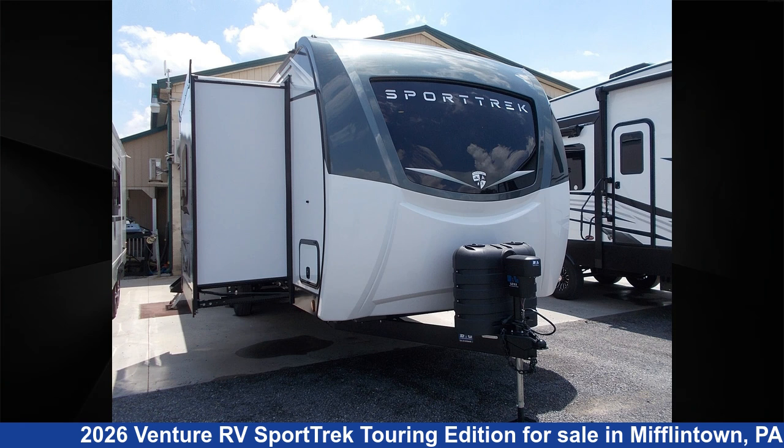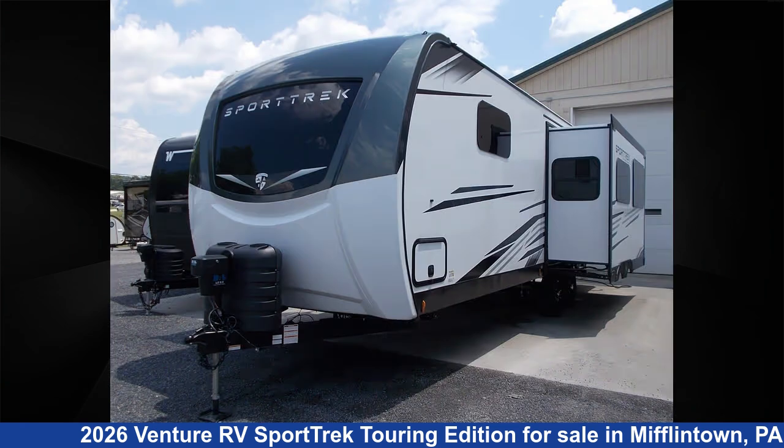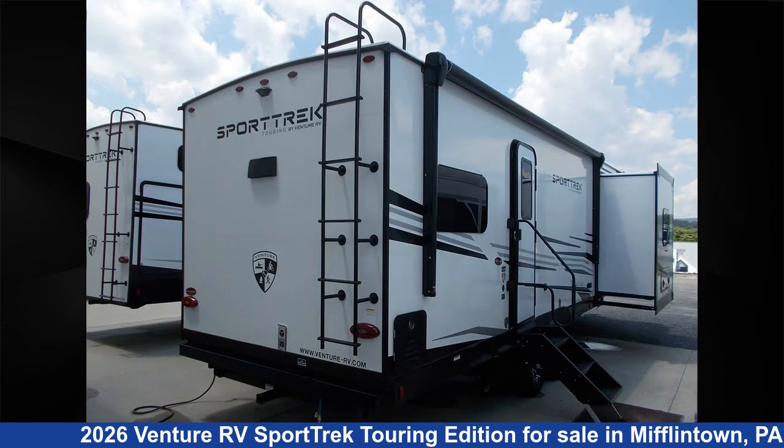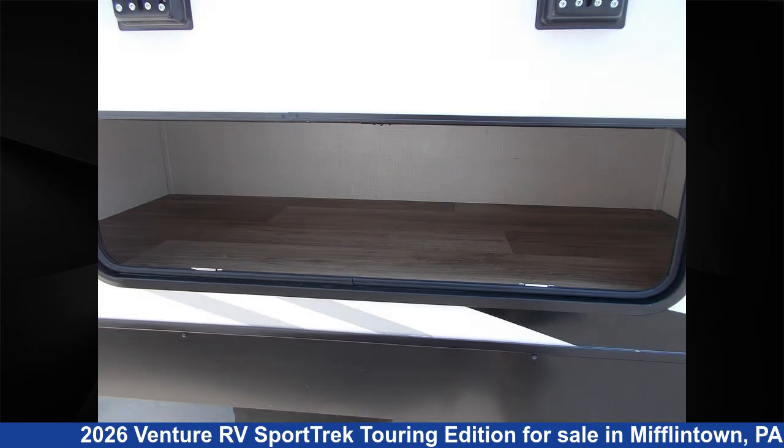This 2026 Venture RV SportTrek Touring Edition 272 VRK is a travel trailer RV. It is located in Mifflintown, Pennsylvania, 17059 and is offered for sale by Juniata Valley RV.